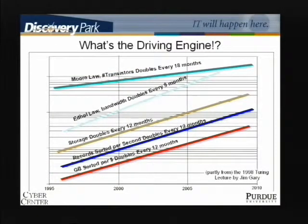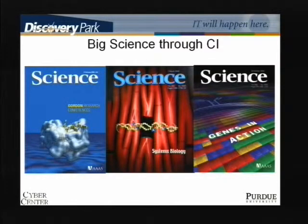I'll give you an example. We have all of these driving engines and driving technologies, and one that I want to emphasize here is the communication bandwidth, which is doubling faster than the speed at which data storage and retrieval and memory are doubling. And this is really allowing us to let scientists collaborate and work together, though they are disparate, as if they are all in the same institution. So the theme of this talk is that big science is enabled through cyber infrastructure, or in fact, how cyber infrastructure empowers science.